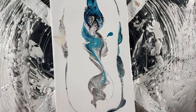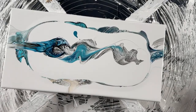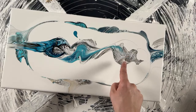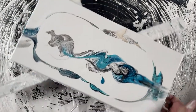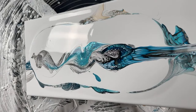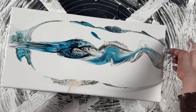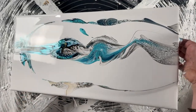Ooh, liking that too. Okay, what I want to do is save this. This is going to look pretty cool too, spread out, but you know, I have to make a decision. And since I want negative space and see how much paint there is, so when did I do this? I don't even know.